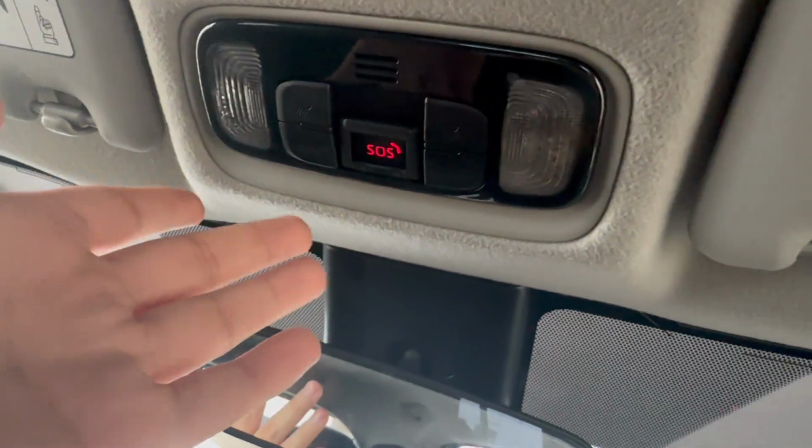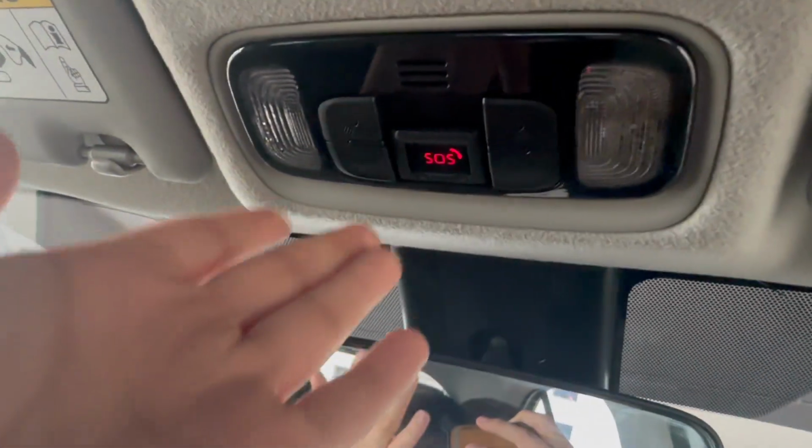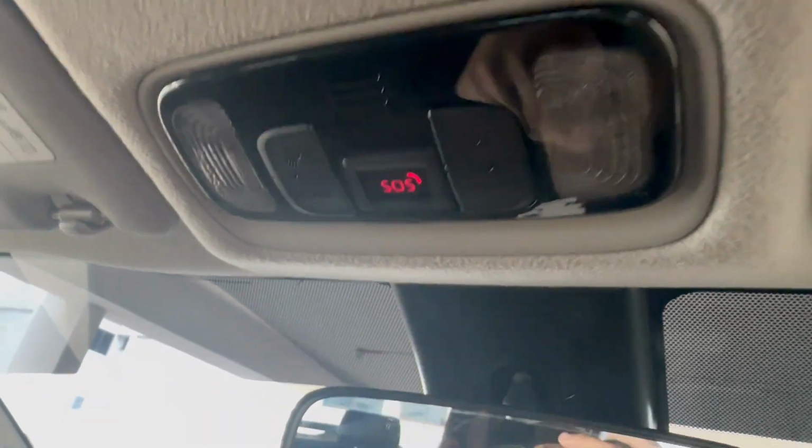So basically, if you get into an accident, then you probably will want to press that, or in a serious accident where you fall off a cliff or whatever, you then definitely want to press that. Technically, it's being covered with this plastic cover, which you guys can see itself.